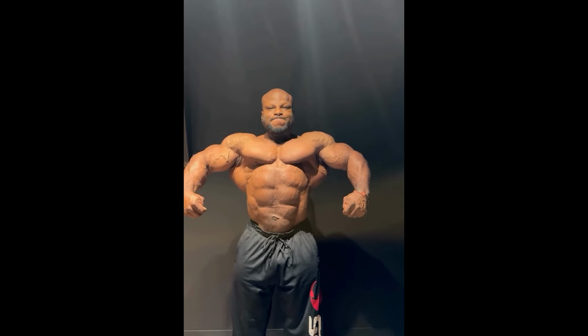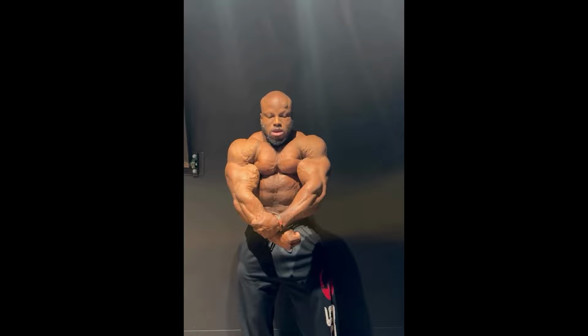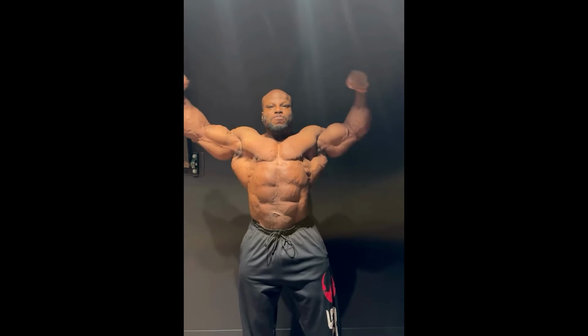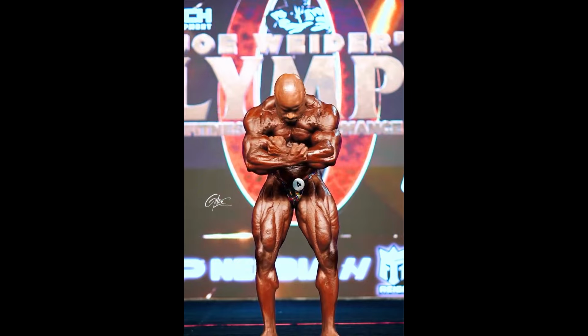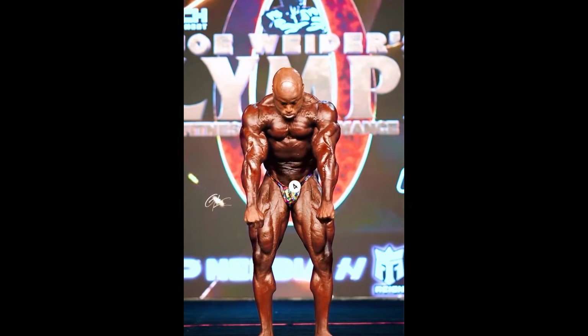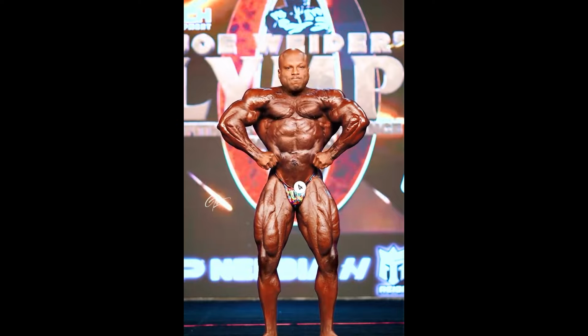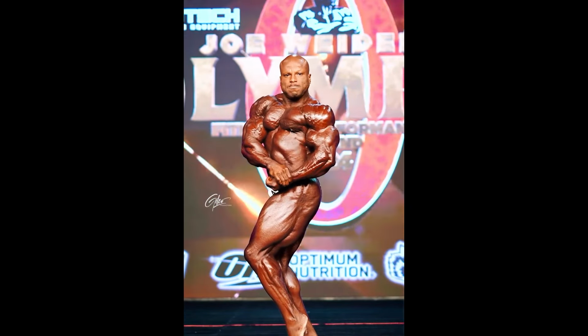And I just fail to understand why doesn't anyone in Shaun's corner ask him to suck his midsection in, especially in that side chest? If he can control that during the front double biceps and the front lat spread, he surely can do that during the side poses as well, because that side chest is a very good shot for him. But that midsection just totally ruins that.